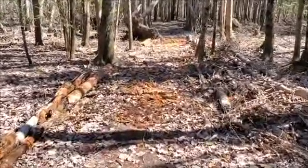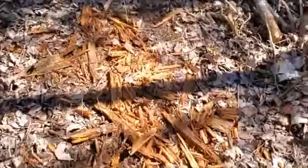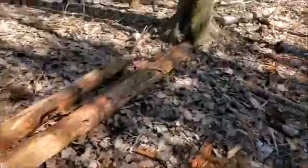Okay, the work is basically done for today. There were a couple of soggy waterlogged logs that we could break up to beat into the trail, and the rest are just kind of reset along the shoulders to keep the shape.